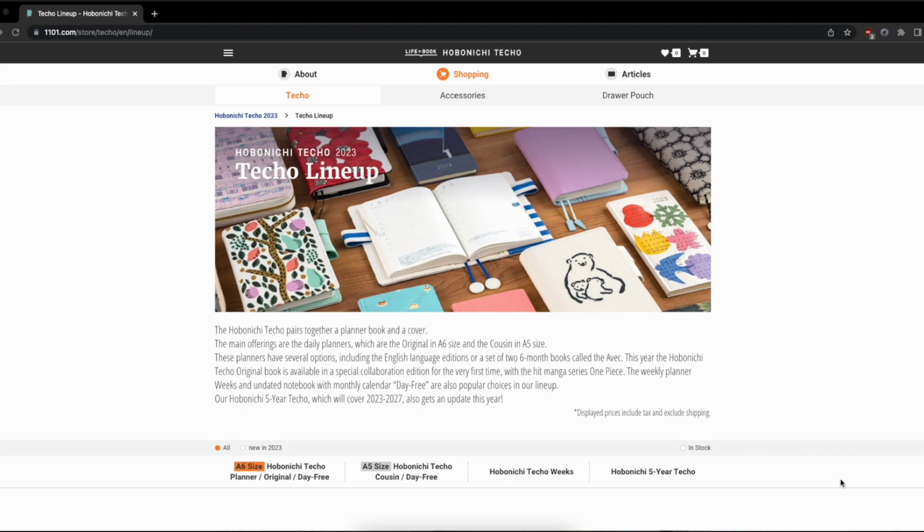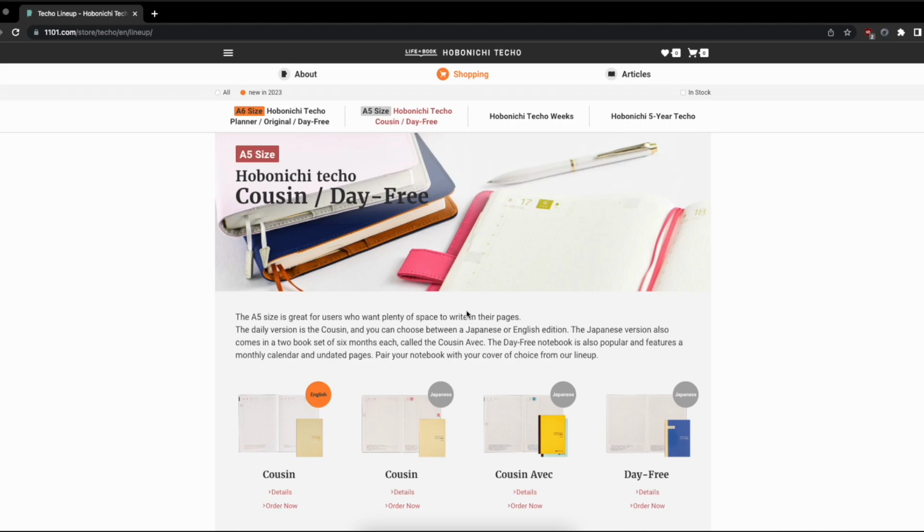So let's get started. I'm here on the Hobonichi website, and what I'm going to do is filter it by just new things in 2023, and I believe my currency is already set to US dollars. I think the order we're going to go in is A5 covers, then A6 covers, and then Hobonichi weeks, and I will try to leave timestamps for all of these down below in case you are just curious about one of the sizes.